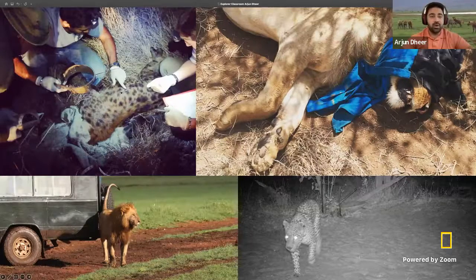But following them with my car isn't always possible, especially at nighttime. So then what can I do? Well, one way is to actually use collars.